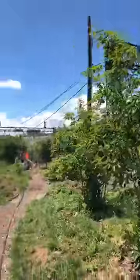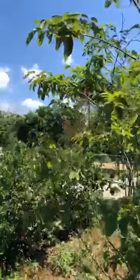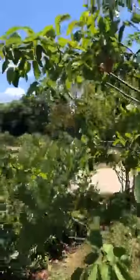And beside them were the gorgeous June berries that have now finished. They're a quick crop. They came and they left. You can still see a couple berries hanging on there. But for the most part, these trees are bare.